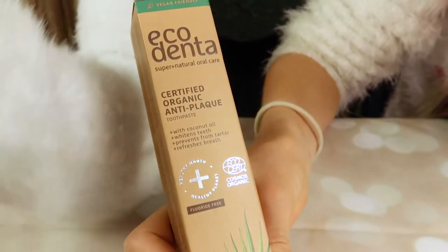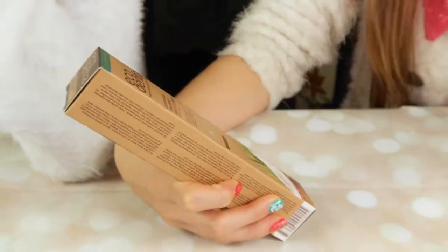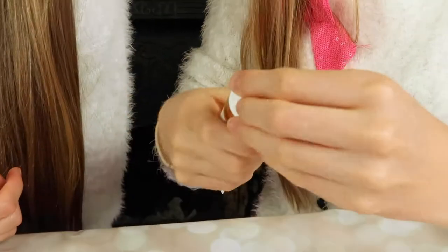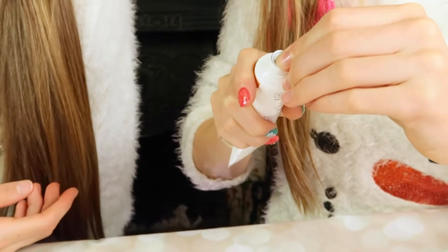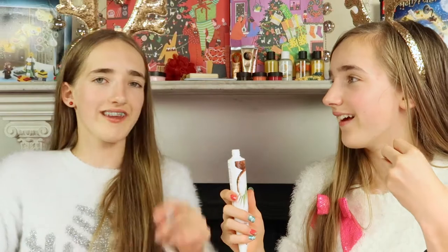So we've got some Eco Dental Super and Natural Oral Care, so toothpaste, and it's with coconut oil, whitens teeth, refreshes breath. Oh, you need that. I want to see, do you think it might taste of coconut then? No, I think it's going to taste of watermelon. Oh, this smells so good. It's like coconut and mint. Oh, they're like the best toothpaste.